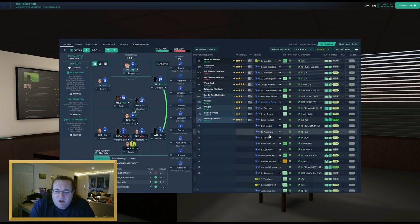Ben Dodd starts on the bench with Angeloni, Strecker, Youssef, Giardini, one of our new signings, alongside Ben Dodd, who is a re-signing. Mervyn Burns, Raul Gonzalez, Ahmed Gamar, and Luciana Brantes make up the rest of the bench.